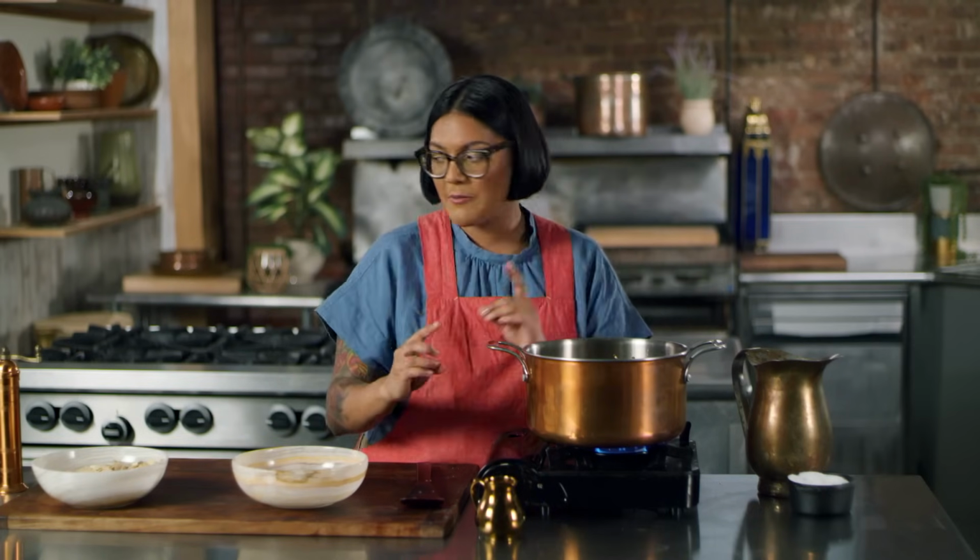We're gonna let this gently simmer until the beans get really nice and tender, and then we're gonna finish it off with some parsley and honey. And while that cooks, I'm gonna move on to prepping our lamb leg.